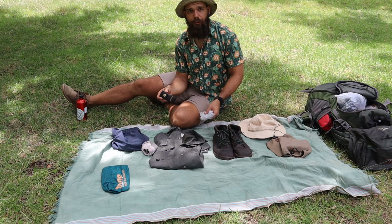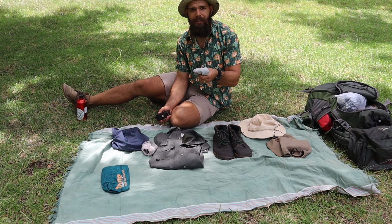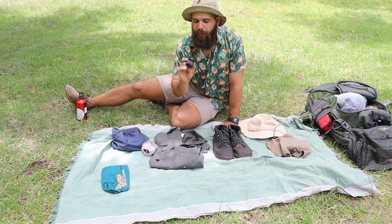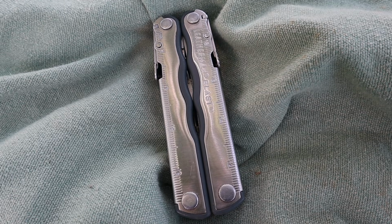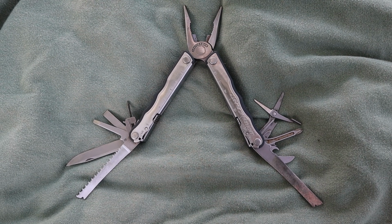Then the thing that I will have in my pocket is a handkerchief. Always need that for cleaning something. And then on my belt, which I always have with me, I'm going to have some type of multi-tool. At the moment I'm just using this Leatherman. It's a Leatherman Blast. They don't make these anymore. It's a hand-me-down from my grandfather. These are really great. They're very comfortable, and this one has lasted a very long time.